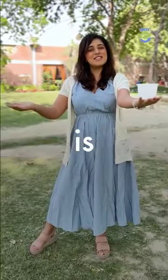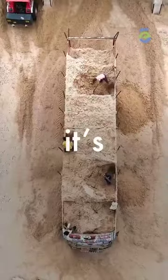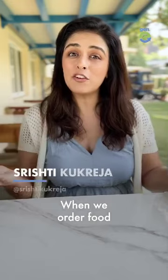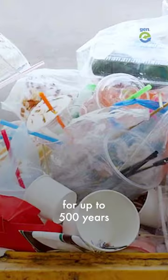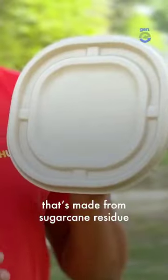500 crore company is replacing our plastic tableware with this. And you'll never guess what it's made of. Hi, I'm Satish. I'm the business head at Chuck. When we order food or eat out, we create waste that stays on this planet for up to 500 years. That's why we came up with this packaging that's made from sugarcane residue.